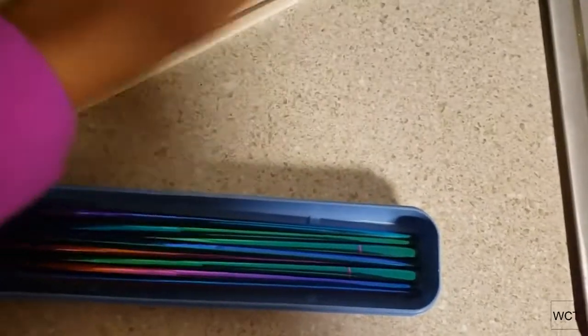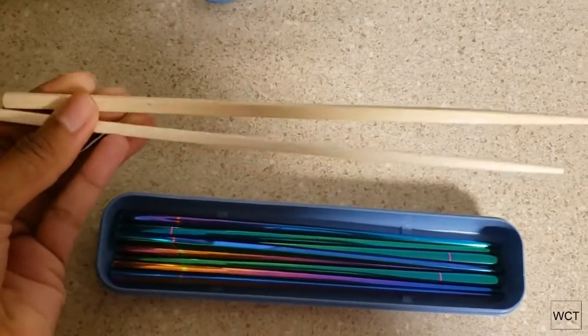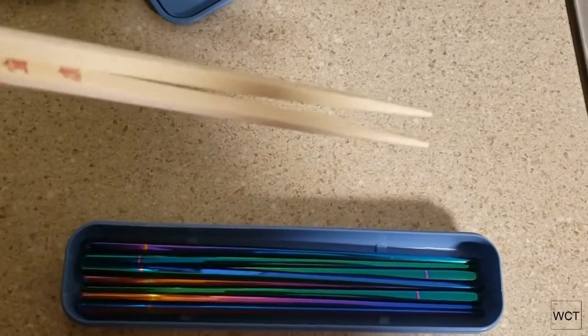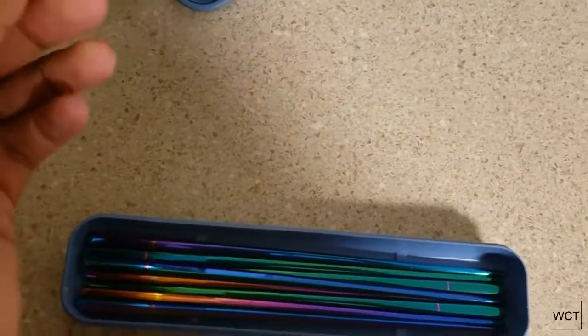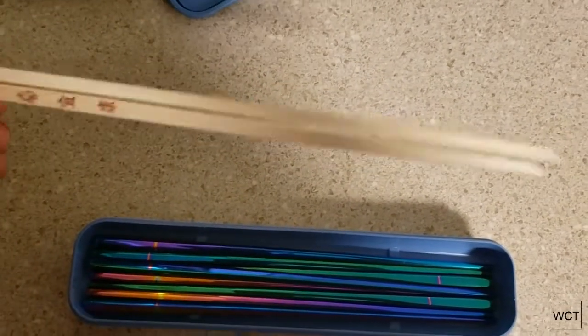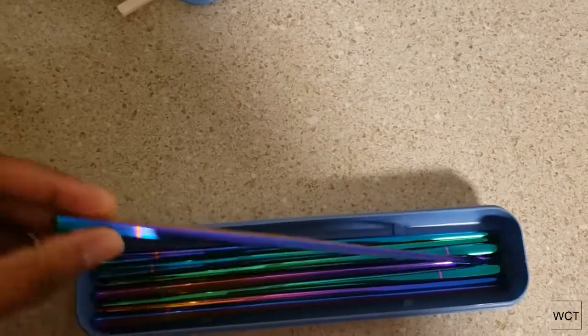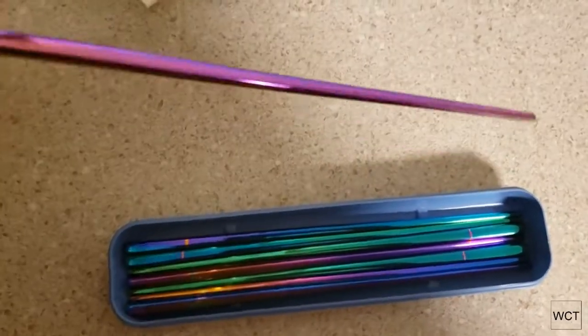I got them because I had these wooden ones here. But these wooden ones suck so hard. They splintered and everything. They weren't even the kind that you break apart. They were a pack of singles, but they splintered and they were just horrible. So I upgraded to these beautiful metal iridescent ones.